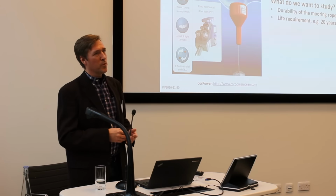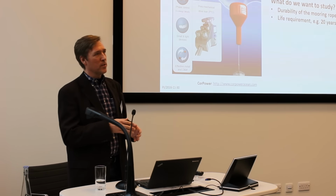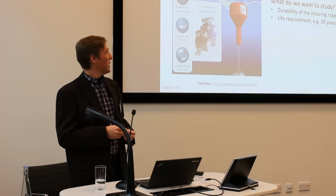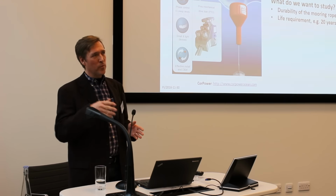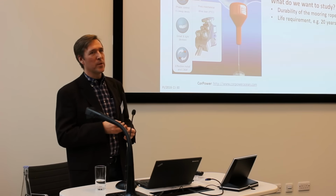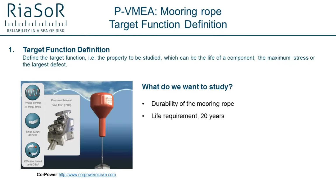So the basic procedure for all three kinds of BMA, the basic, enhanced, and the probabilistic one, is the same. But as I said, as we move further towards the probabilistic one, we have more data and more knowledge, so we can get better estimates of the uncertainties. So in this case, it is the fatigue life of the mooring rope. So we want to look at the durability of the mooring rope, and the life requirement here is typically 20 or 25 years, from what I understood from this industry. That is what it's aimed for.